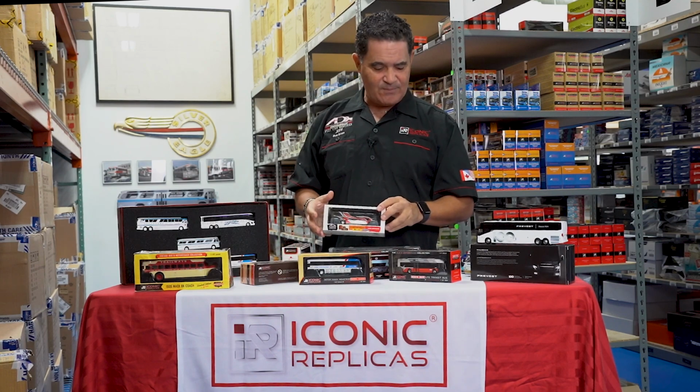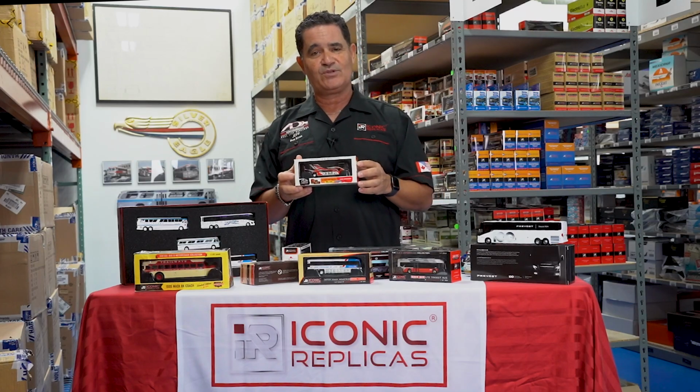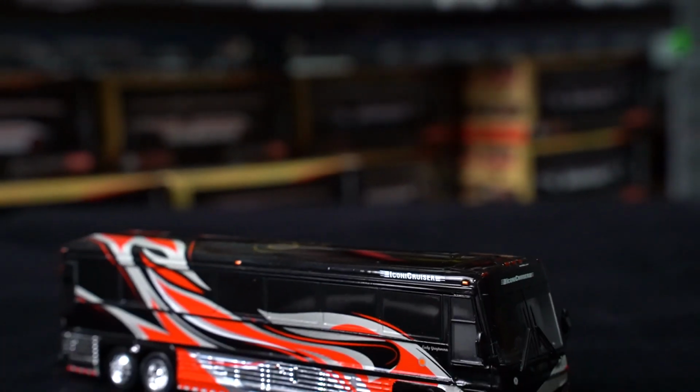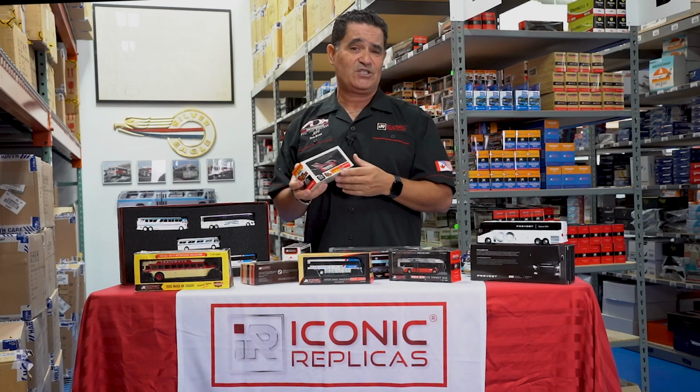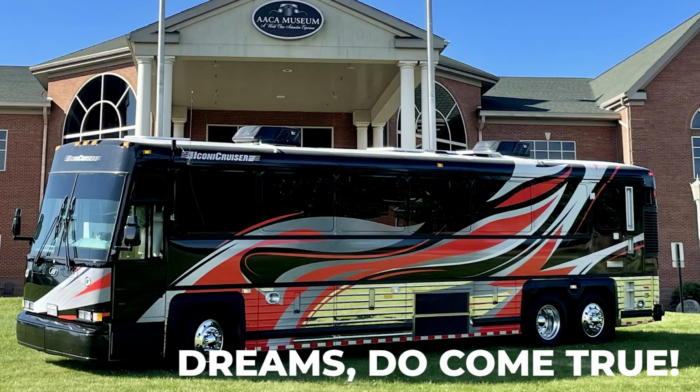The last bus I want to talk about is this D4000. It's the Iconic Cruiser. And boy, I certainly wish I had a model of this one to drive around because it's such a beautiful bus. But maybe one day, if I keep dreaming and selling buses, I'll have my own.